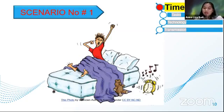Meron pa tayong ample time that we could still train our students, our kid, our child, to wake up early or to be mindful of the time. And speaking of time, we need to do a lot of time management. Dapat meron tayong weekly plan, no?